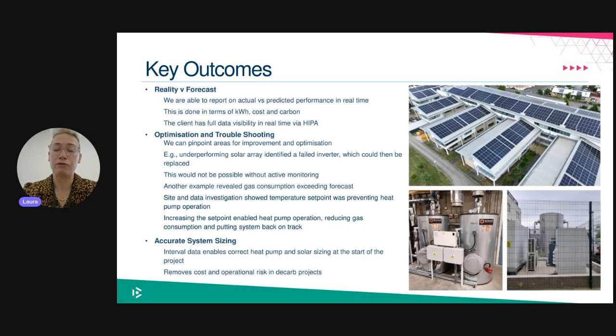So monthly reporting, again: why are the gas boilers operating? Why is the gas consumption higher than we forecast? The reason was that there was a temperature set point within the control system preventing the heat pumps coming on. So it's a setback.